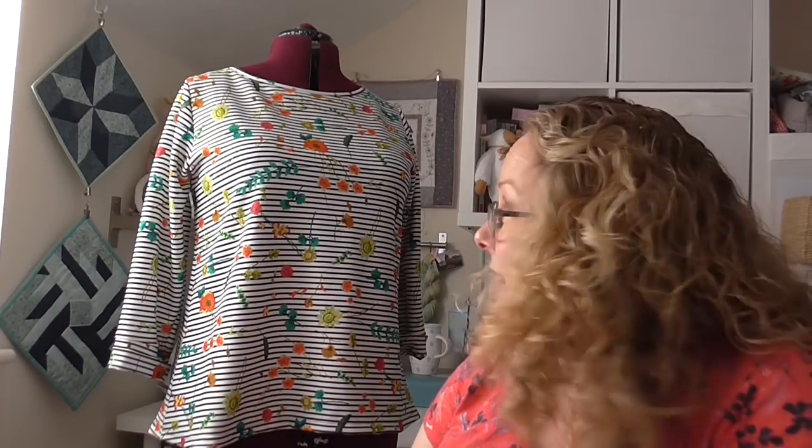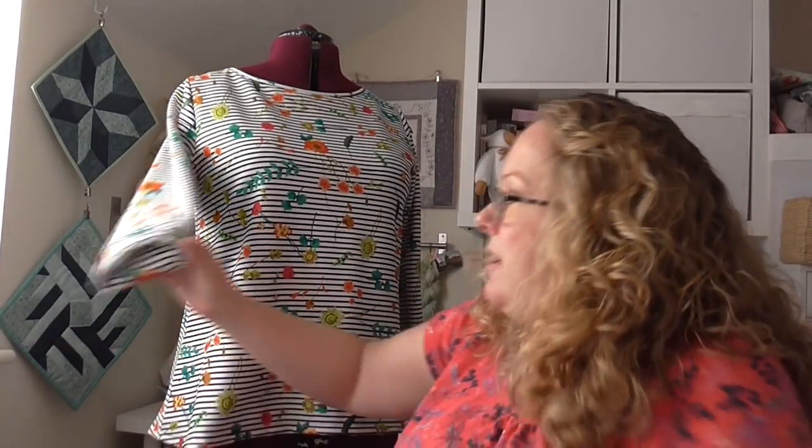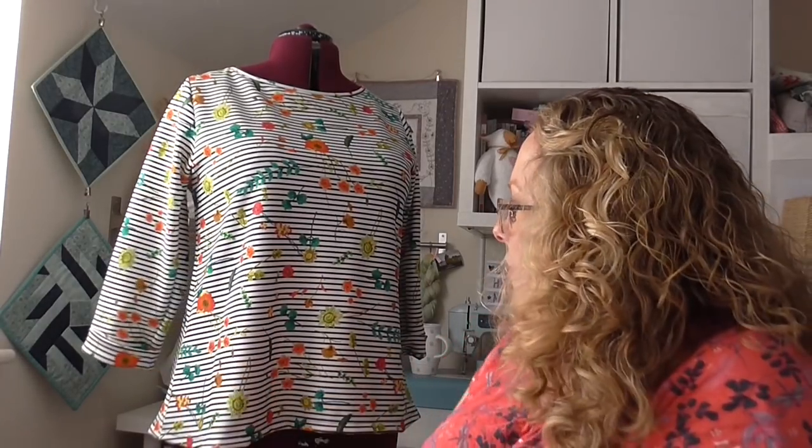So the pattern is the Cocoa Top by Tilly and the Buttons, and I've made so many of these. Absolutely love this pattern. It's the version with the rolled cuffs at the end of the 3/4 length sleeves. I think there's a longer length sleeve and you don't have to add the cuffs, so you've got different options there.